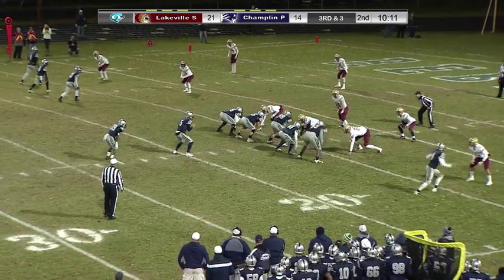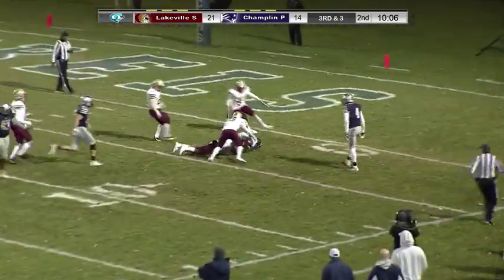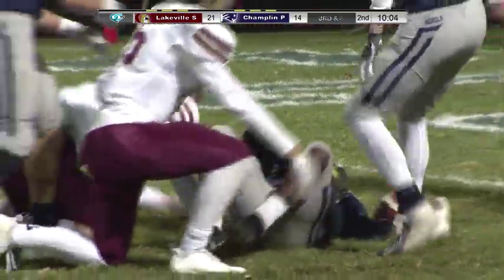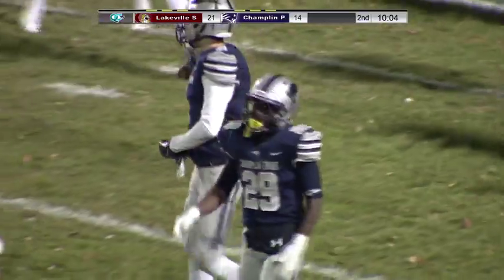Trips to the left. Single receiver to the right. It goes to Kamara. He's going to burst up the middle to the 3. Now down to the 2. And he found the gap and took full advantage of it. Well, that first step, and a great job by the line to hold those blocks.